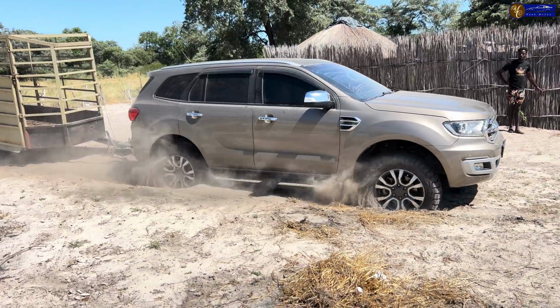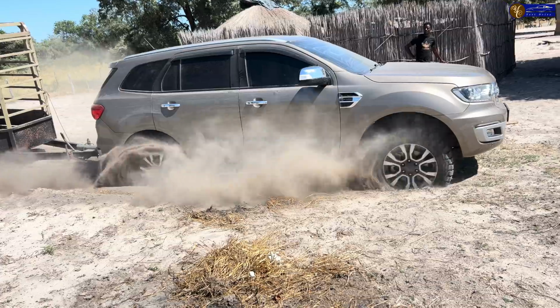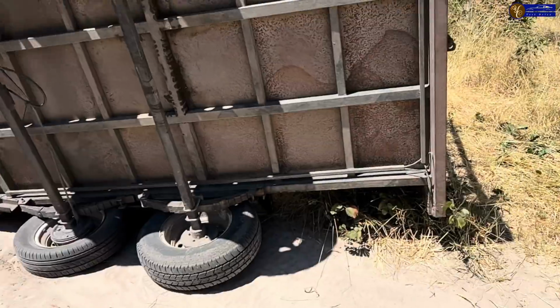In this episode of YC Test Drive, a heavy trailer with a flat tire gives a Ford Everest a tough time in this soft sand. Will a Land Cruiser 4.5 EFI straight 6 pull it out? This is proving to be tougher than we thought. The trailer is on its side.